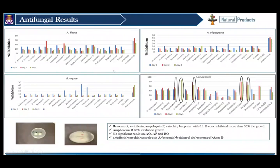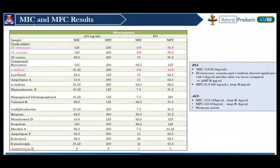Okay, this is the antifungal result. So from the result, it shows there is a significant result on the inhibited fungus, with more than 50% inhibition of growth compared to the standard used, which gave 30% inhibition, while there is no significant result on Aspergillus and also Rhizoctonia. Okay. Next, we run the MIC and MFC. Again, it showed a significant result compared to the amphotericin B standard used.